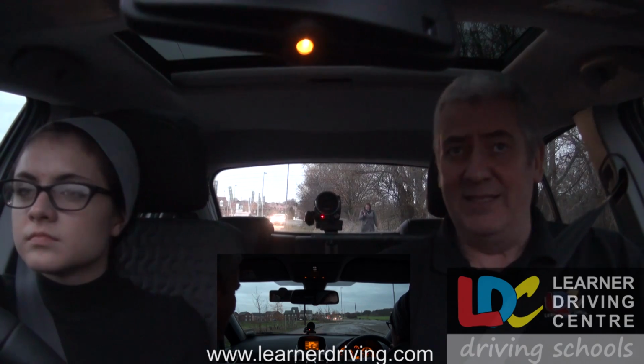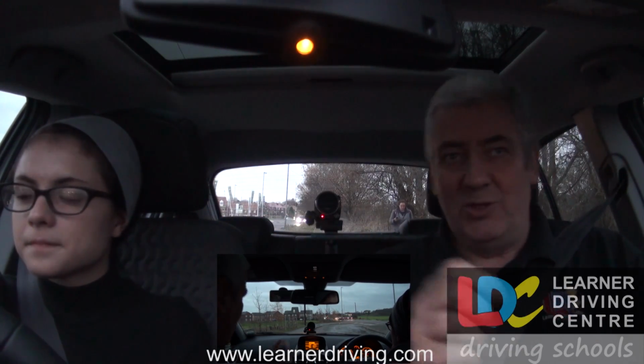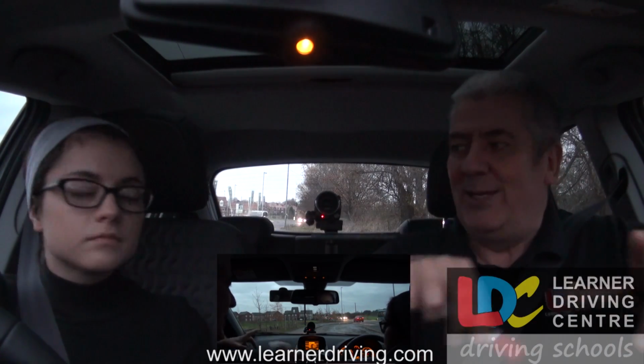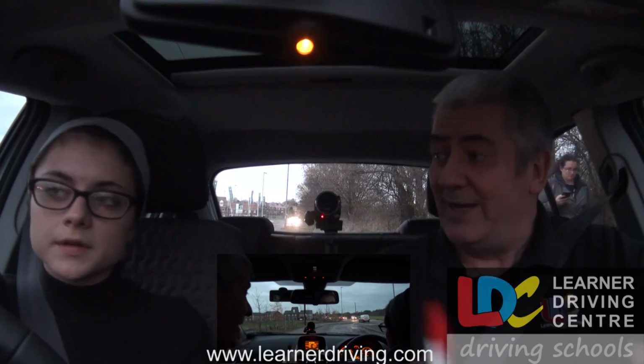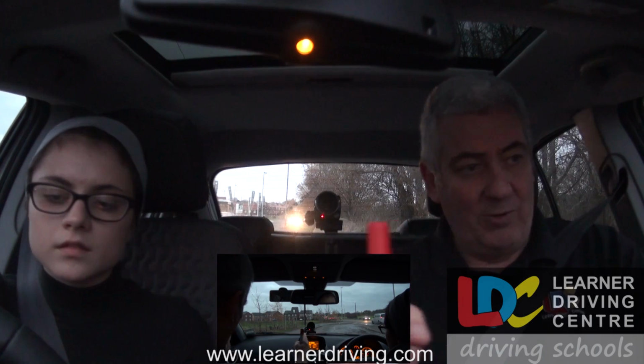And then the final thing is, we'll go and find an open space and do some steering exercises. Not just a little bit of steering, but let's get it in tighter and tighter and tighter circles. Now let's go through a little gap. Now let's find a narrower gap. Probably get a couple of cones, put them in and gradually make the cones closer and closer.